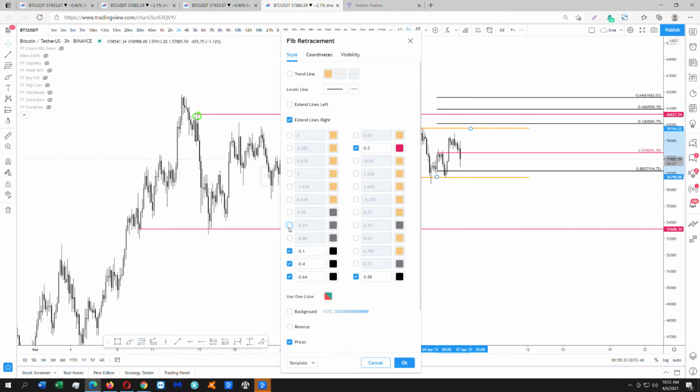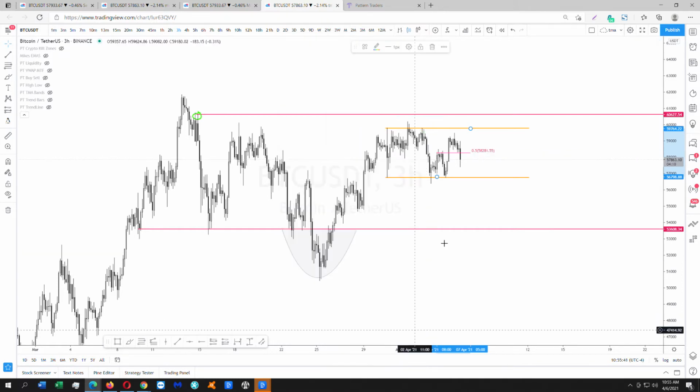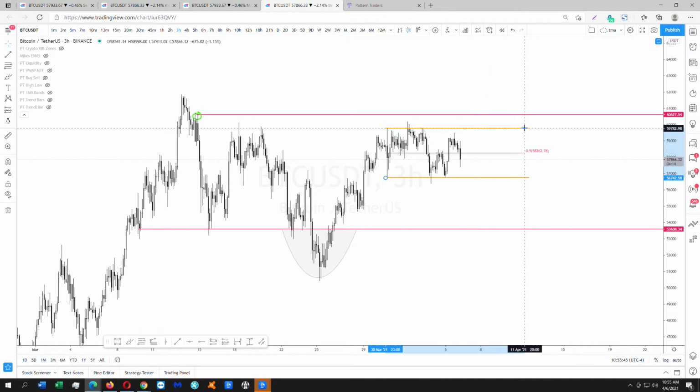I'm trying to make you guys understand that this is not as simple as, oh, I'm bearish, I'm bullish. It's a little complicated because we have a lot of noise. Noise meaning chop. So it's not easy to play this range right now. But I am still long biased, okay?